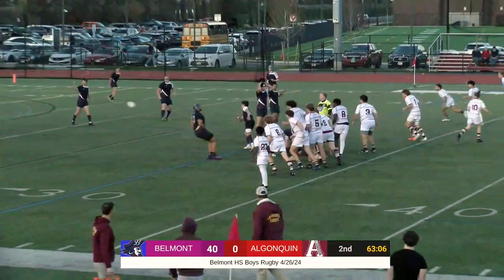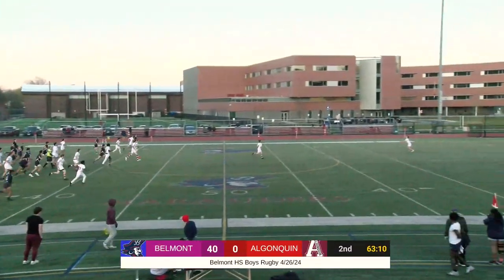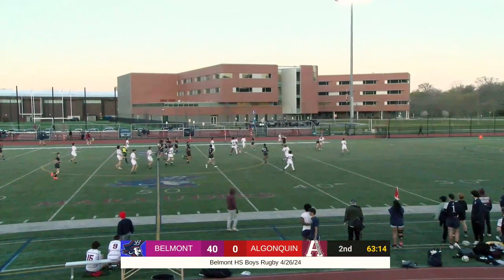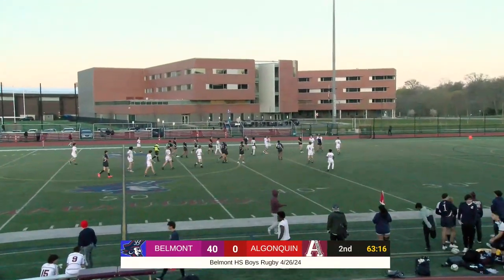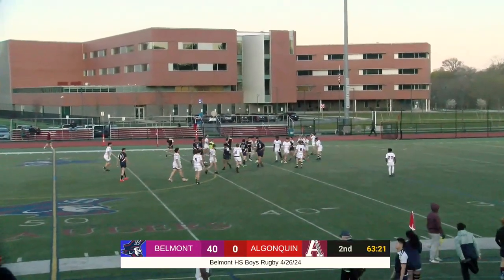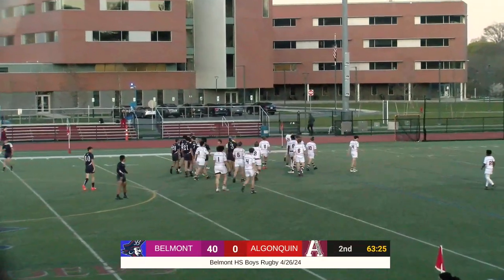RTM takes it hard. Jack sees space behind. Long kick back. Bobbled in the backfield by Algonquin. Don says it got knocked forward. Looked like it might have gone backwards from our angle.